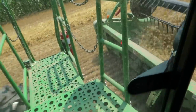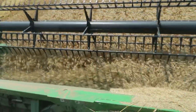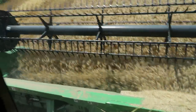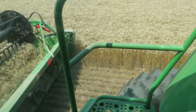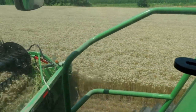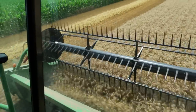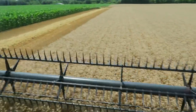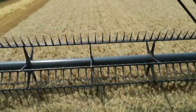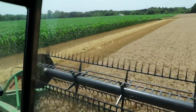And if you notice, I'm cutting a heck of a lot lower now. I'm cutting damn near clear down on the ground. Basically taking just about the whole plant for the most part. You can see it better on this side. And the only reason being is if you cut it high, then you don't get near as much straw, and then you gotta come in and mow it all the way down to the ground. So it's easier to just do it all with the combine and call it good. So yeah, they're gonna bale the straw off of this.